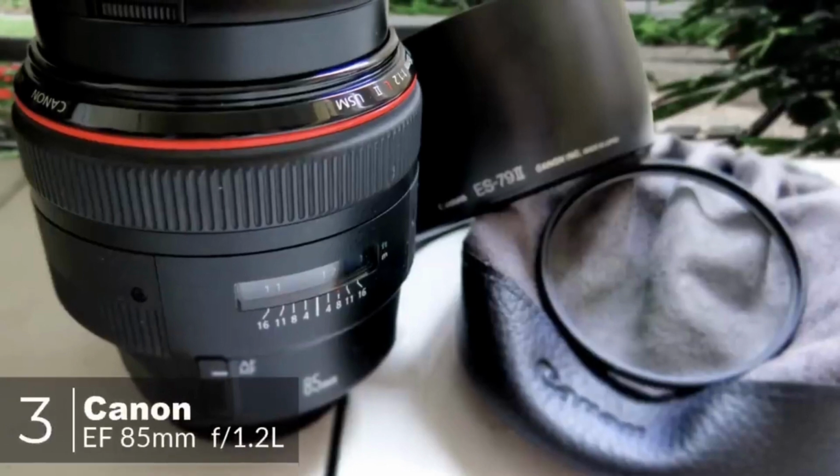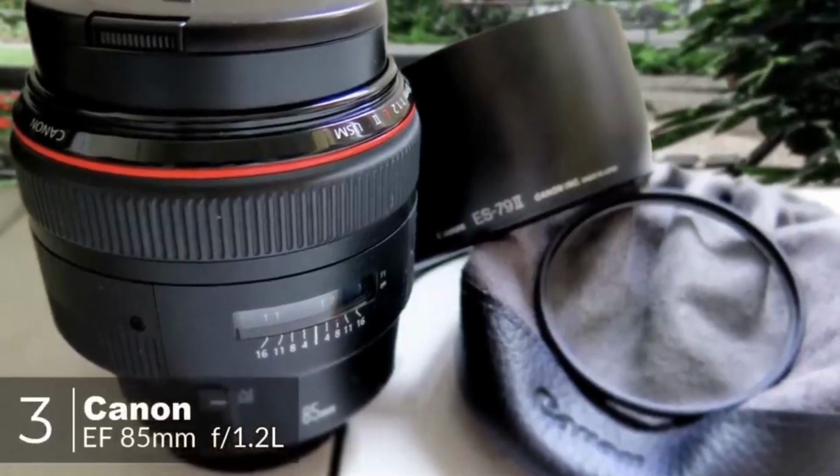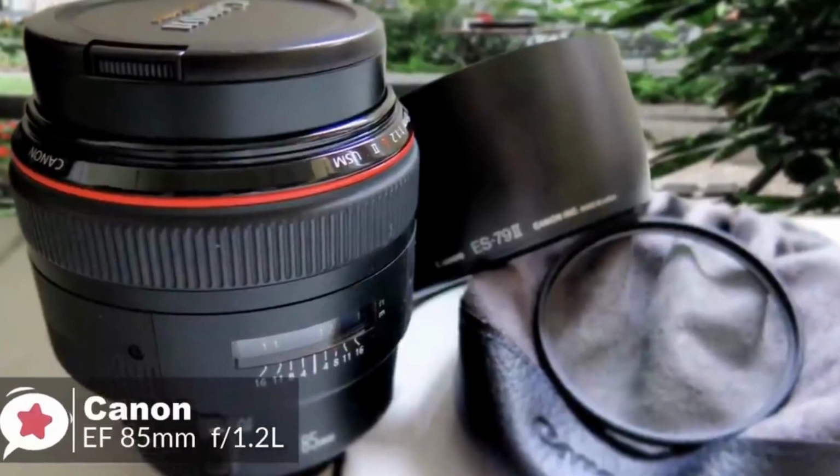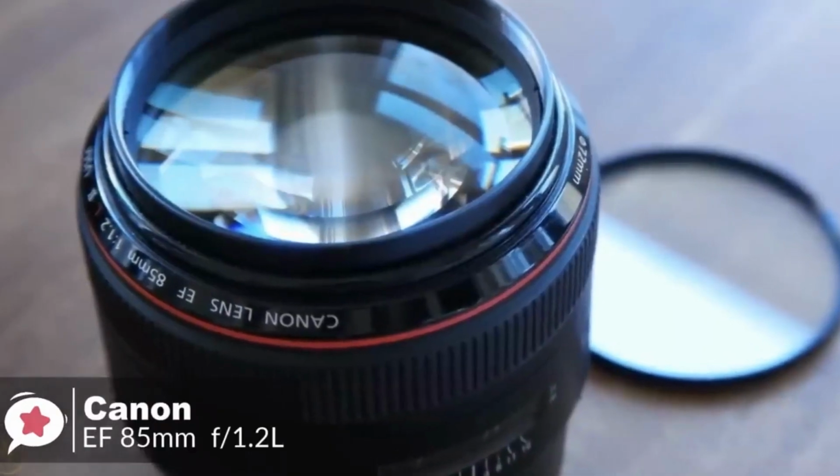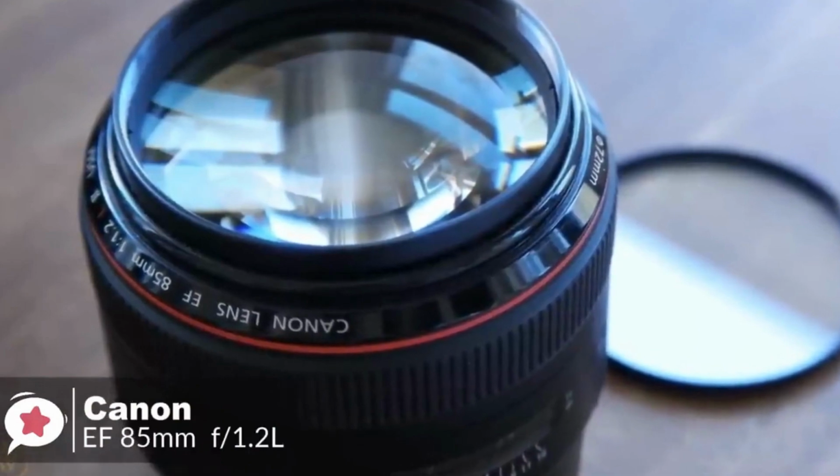At number 3 is the Canon EF 85mm f1.2L2 USM lens. The Canon EF 85mm is a professional short telephoto lens, precision-made for low-light shooting and those situations where extremely shallow depth of field is required. This lens is perfect for creative portraiture.